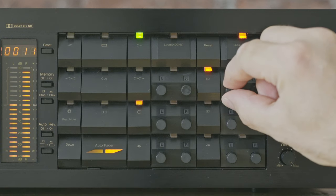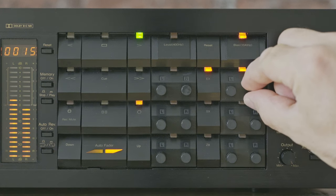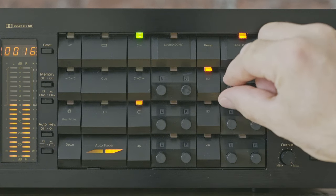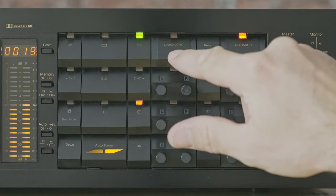Unfortunately, it usually breaks the level adjustment, so you have to go back, get the level right, then the bias again, and back and forth until both are perfectly level. It may take some time to get it right. And now your cassette is ready to be recorded on.